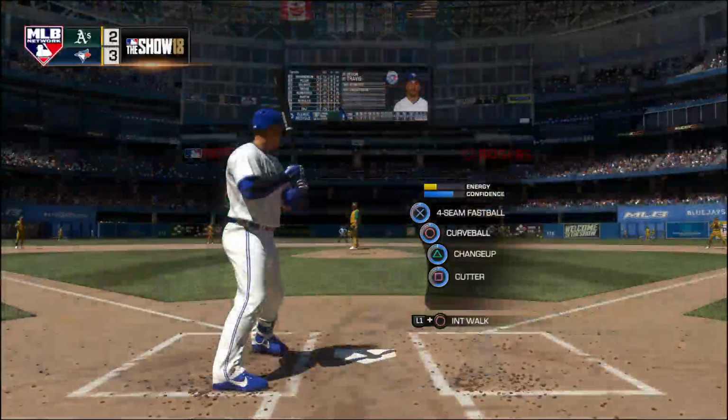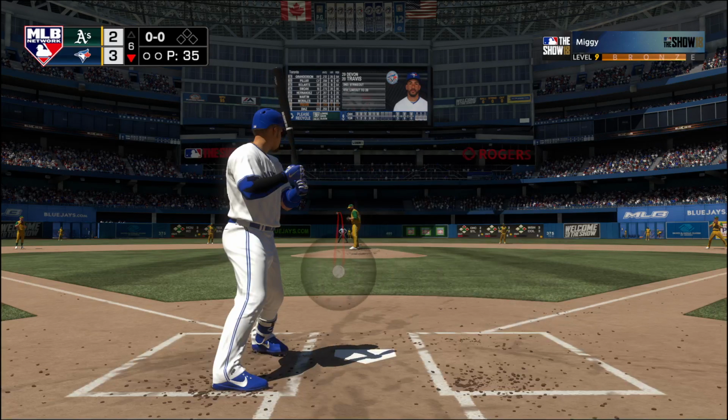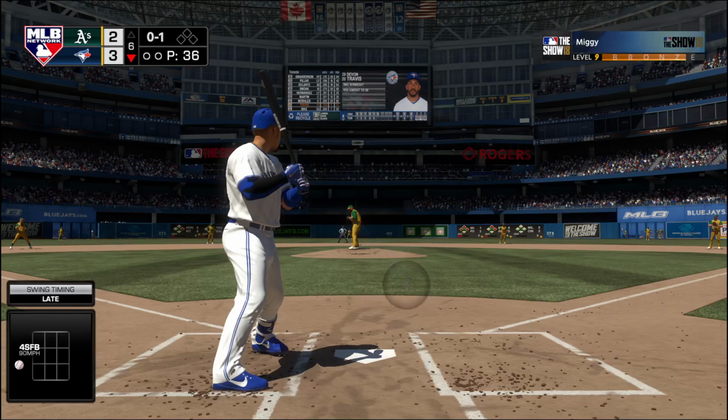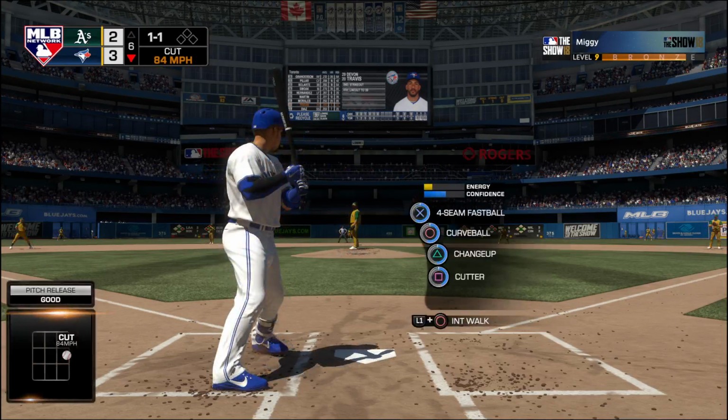Ready for another chance, Devon Travis. Leading up for Toronto, second baseman, Devon Travis. First pitch of the at-bat on its way. Now a check swing on the pitch inside, but he definitely broke the plane, and that's the first strike. Now here it comes. And it's 1-1.